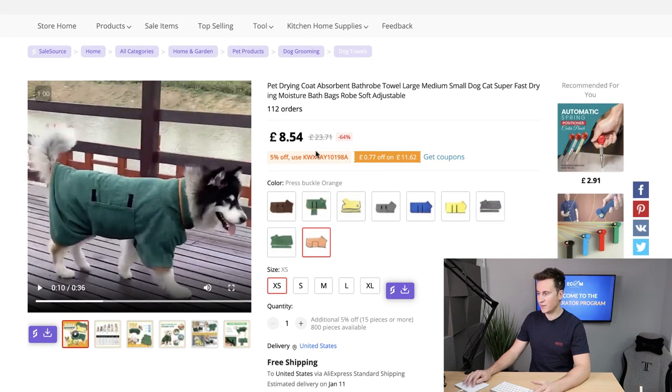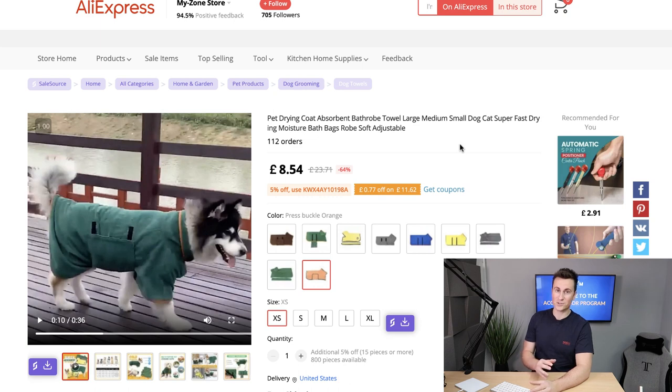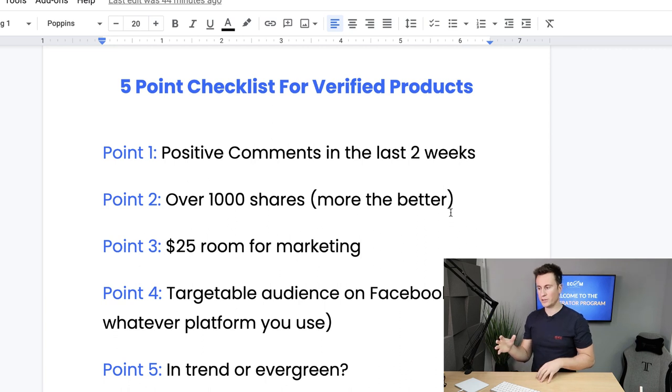And these guys are selling it for £8.54, or it gets a bit more expensive as you go up in price. It makes me wonder how these guys are selling it so cheap. In fact, maybe it's just converting so well that they're able to get away with selling it for that much. Or perhaps there is a high percentage of people actually buying more than one at a time. So point number three, $25 room for marketing.